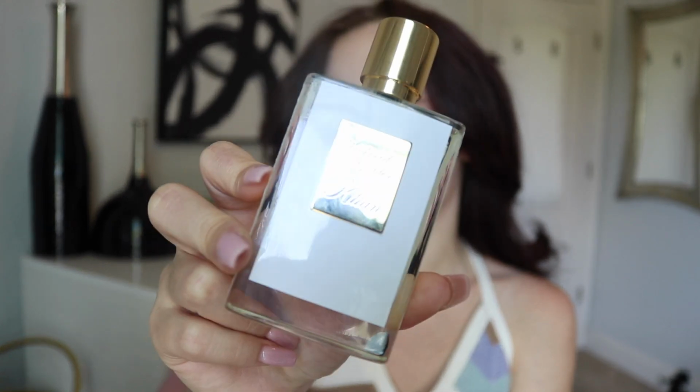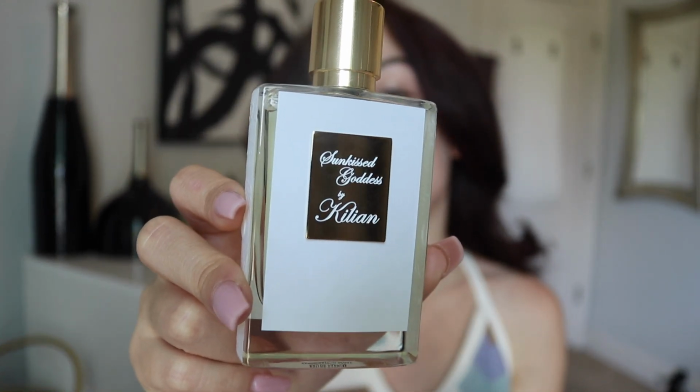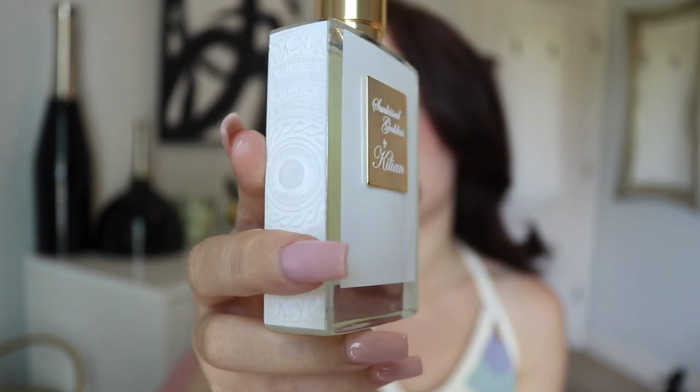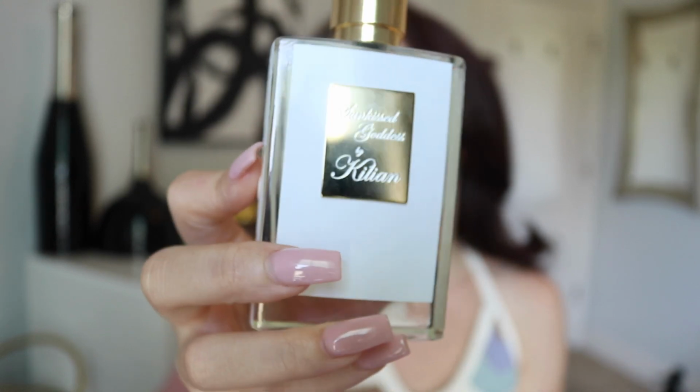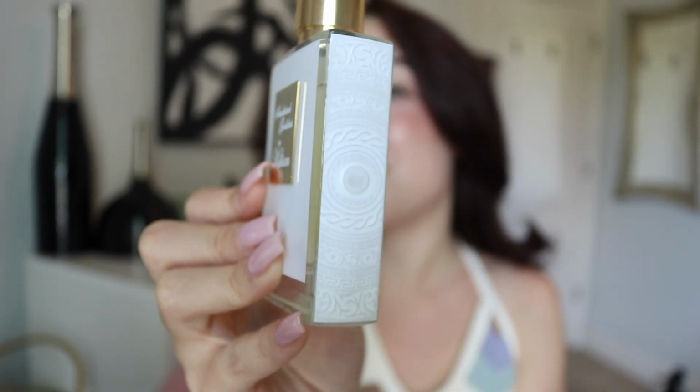Now, had this perfume not won the poll, I'm not sure if I would have blind bought it like I did during the Sephora sale, just because it's $295 and you get 1.7 fluid ounces of product. If it was at least 3.4 fluid ounces, I'd feel a little bit better about that, but it's just a big chunk of change for what you're getting, in my opinion. I think the scent is really nice.